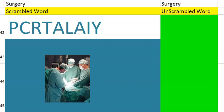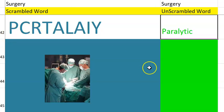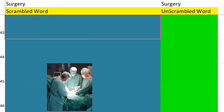It is starting with a P. It's about not being able to move properly. What do you say? You cannot move it. It is paralytic. Very good. Paralytic polio. Very rare, but can happen, isn't it?